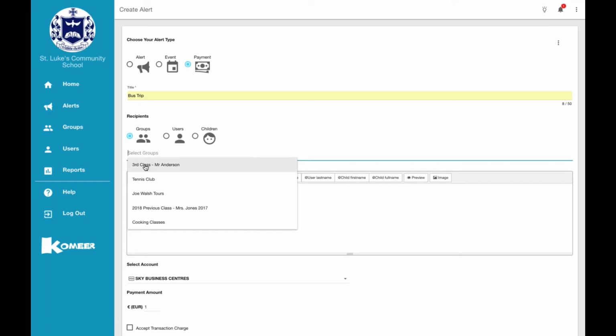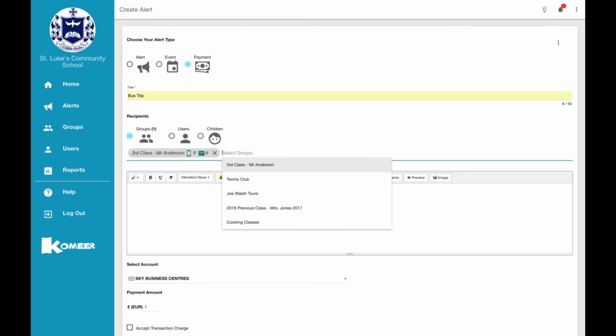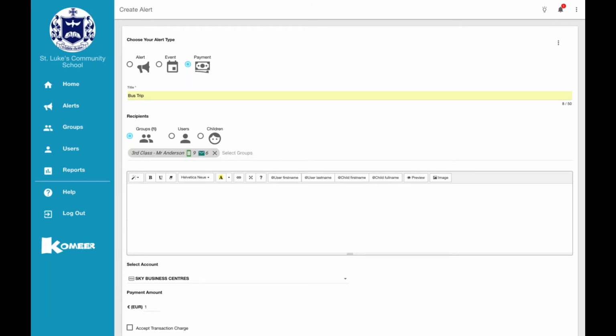So in this case, I'll send it to third class. And third class is quite a small class, as an example in this case. It has 15 users in total. That's 9 app users and 6 by email. And I can type my message. It's free typing. So I can put in dear user first name, please pay €40 now for their child's name's school trip.